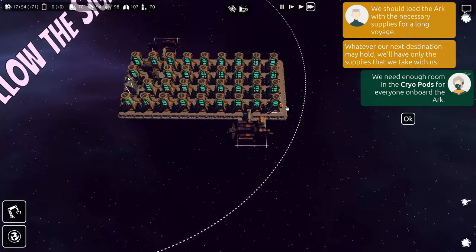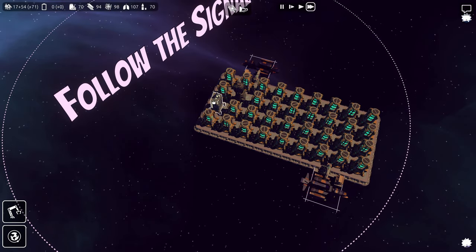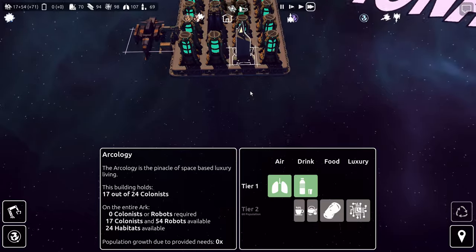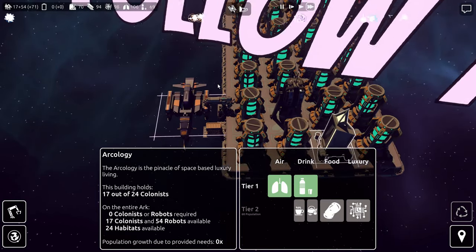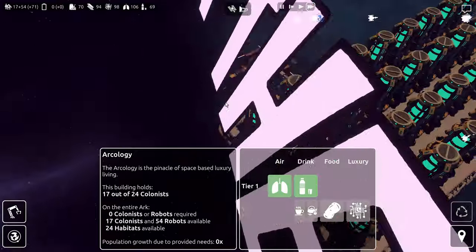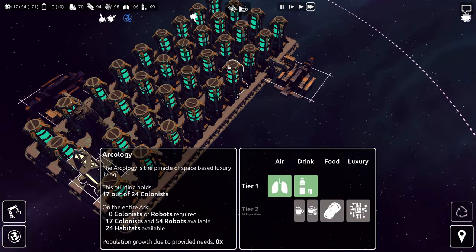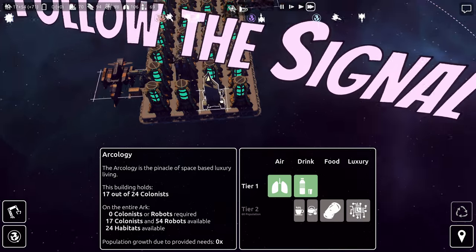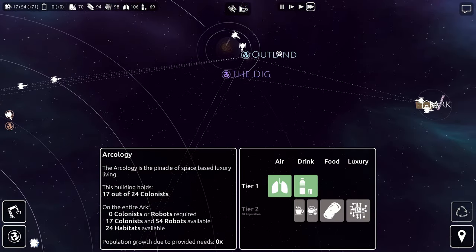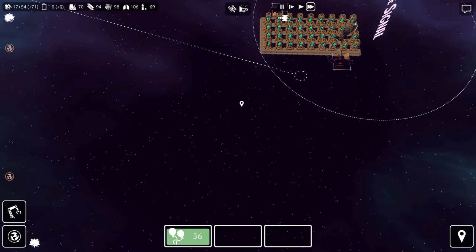Oh, it's not going to let me do that. I get it. It doesn't let me do... So I cannot have... That sucks because I could have put a cryopod here and had enough room. But it requires the... All right. You know what? That's just great. All right. I understand now, and it's depressing. It's making me sad.